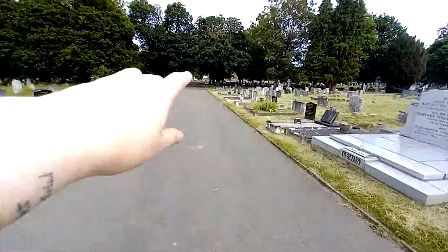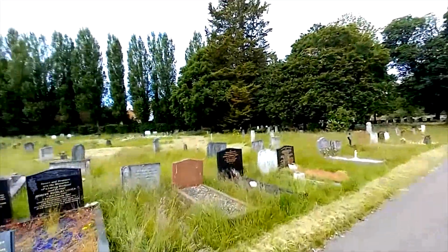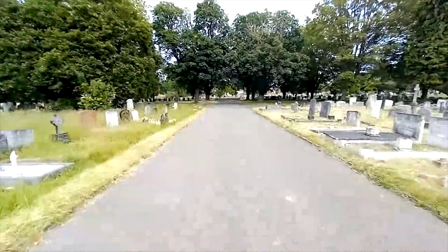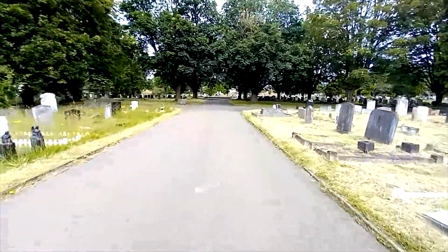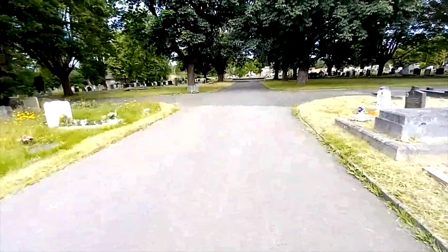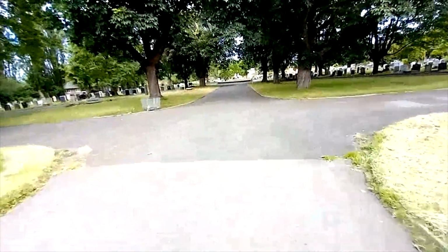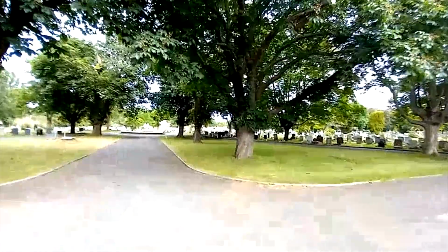Yeah, as you can see, guys, in that far distance, that's where the entrance was, where we came in. And that over there, those trees, that's the road that we came up. So we've come back down the central road, and we're back at the main roundabout. So yeah, this is the easiest way to get to this section that we need, which is section L, by the way.